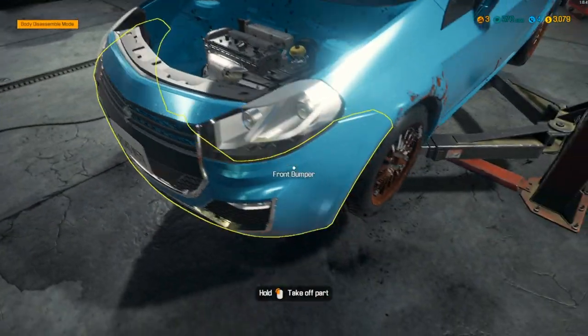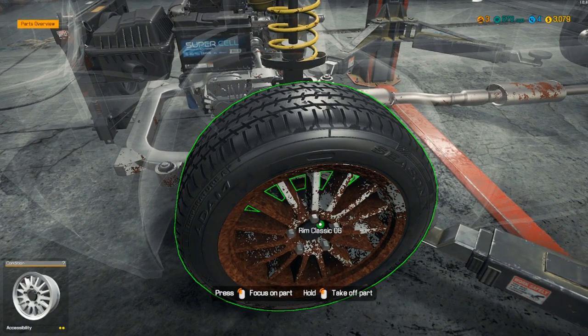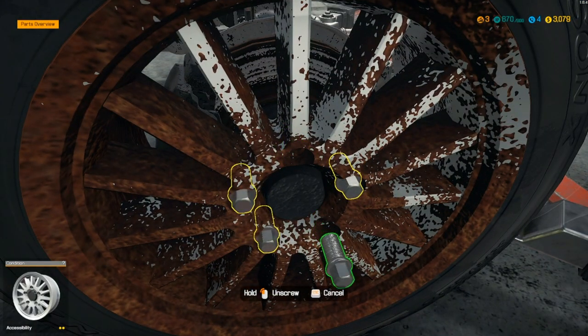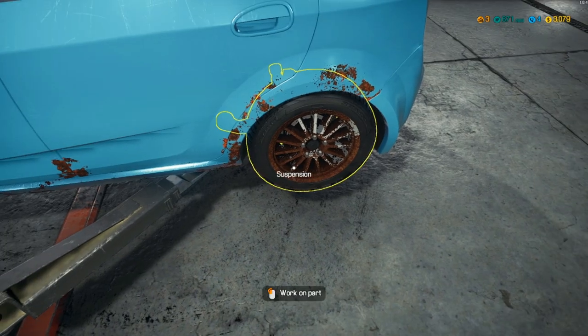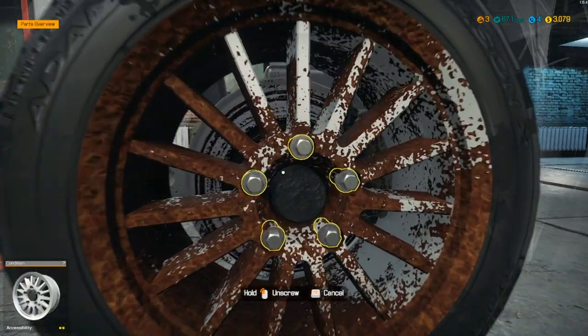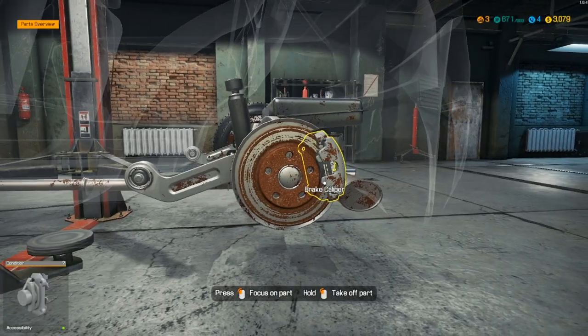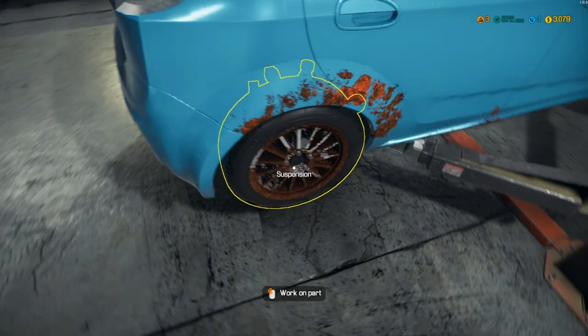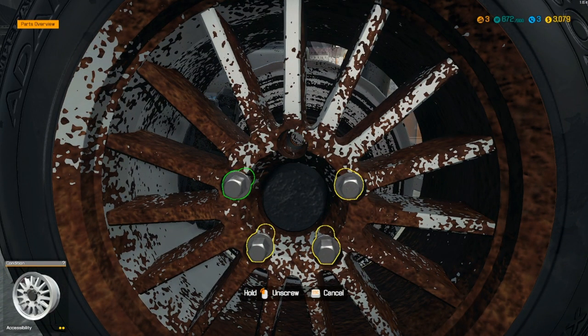Right, so we got that, I think. Right, yeah, remove. Remove, remove, and remove. There we go. I must say the car suspension is nice and low, eh? There we go. Other side now. Yeah, these mags are in horrible state. Looks worse than my bedroom, guys.